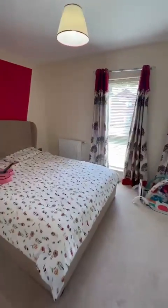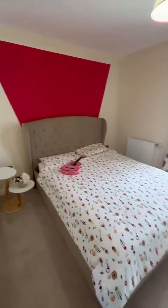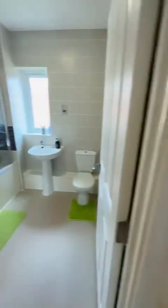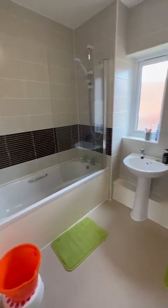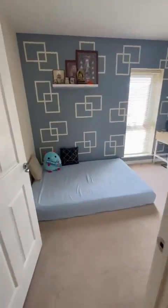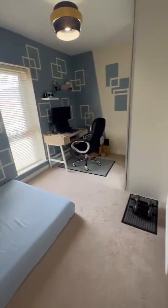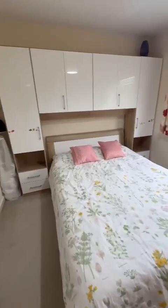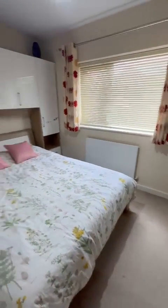Upstairs we have 4 well proportioned bedrooms, a double bedroom just through here. Again, another good sized bedroom. Modern 3-piece family bathroom. Another double just through here. And then we've got the main bedroom, which again is a good size and benefits from an ensuite bathroom as well. Shower room, should I say.